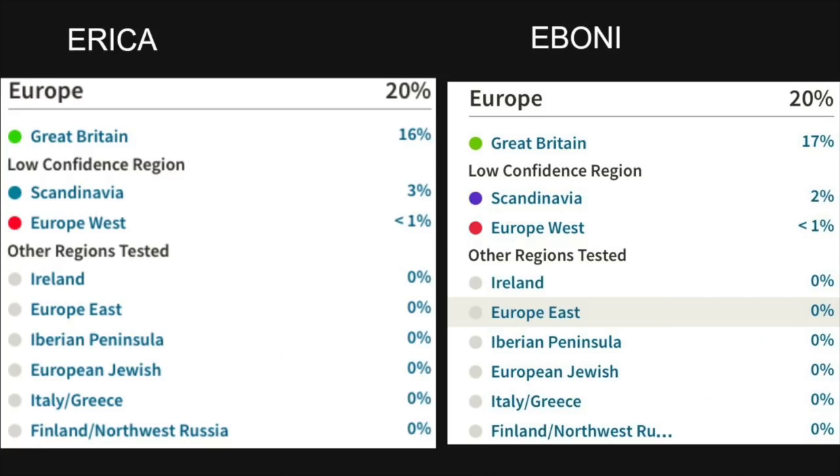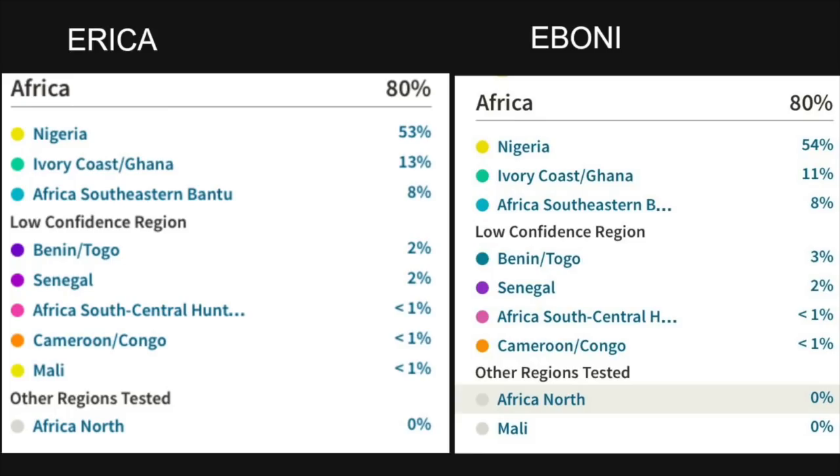So we come from pretty much the Great Britain area in Europe, which is Wales, England, and I believe Scotland. So yeah, all of that is within Great Britain. So we got some British and all that stuff in us, but the majority of it is Nigerian.